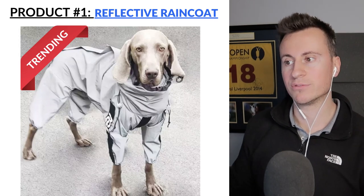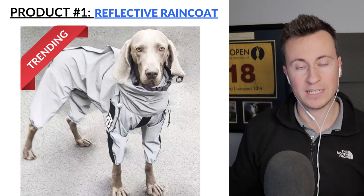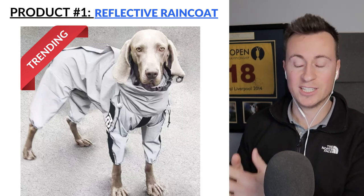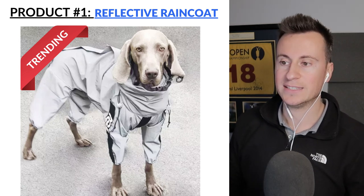Product number one is this reflective raincoat for a dog. This is a massively popular product right now, and it's also selling. It's a proven, guaranteed seller on Facebook, and I'm going to show you the creative for it in a second.